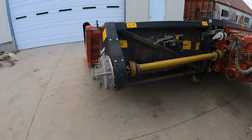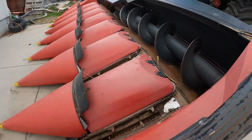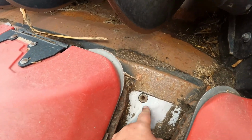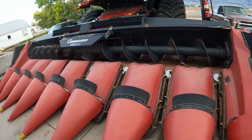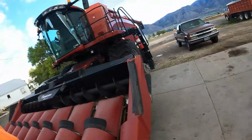All right, guys, we're back here at the shop. Been working on the combine. We got it all greased up. Got the header all greased up. Uncle Rick and Uncle Ron went through and checked the oil level in all these gearboxes. Pulled the dipsticks out on every row and checked them. Then we got it all greased up. Got everything ready to go.